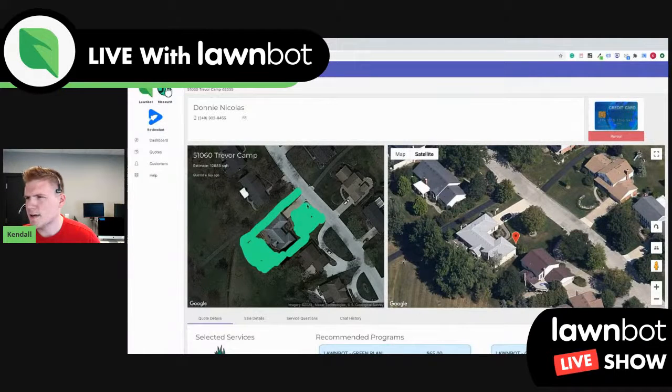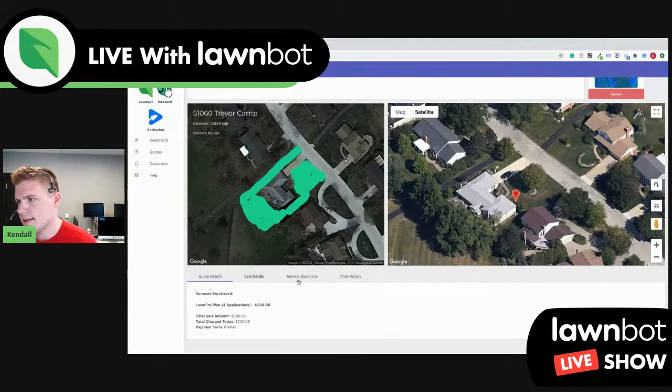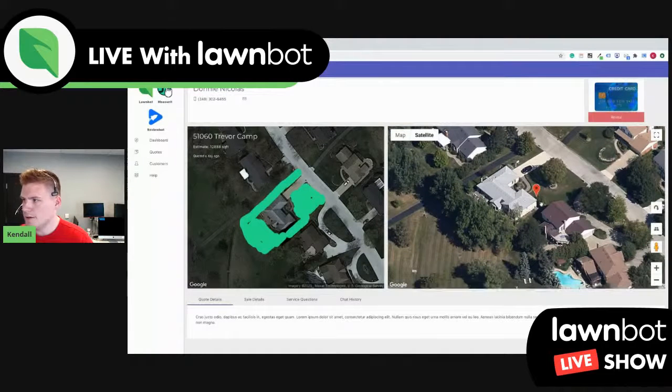A sale record, very similar to the quote record. You'd have the measure image, square footage quoted, how long ago it was quoted, what they bought, exactly what they paid, sale details, service questions, chat history. And you also get the side-by-side with the Google Street View.